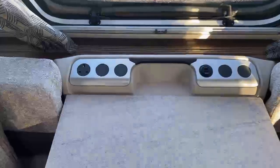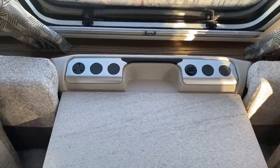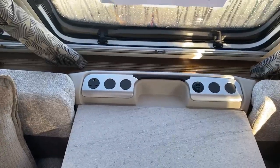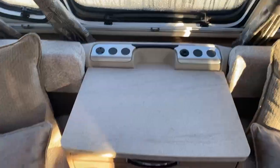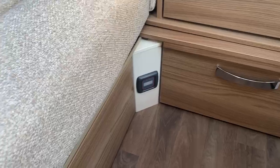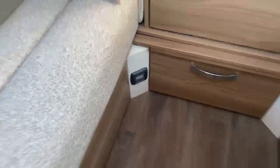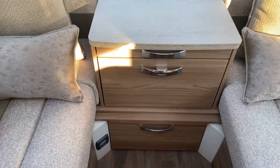On your front binnacle here, you've got USB points and 240-volt sockets. You have also got some blanking plates there, so should you want additional things being fitted to the caravan, that's certainly something we can help you with here at Grantham. Down the bottom here, you've got the PIR sensor for the alarm, which is the front flashing green light that you see on there. A short pull-out table at the front chest there, and storage both in the chest and located below.